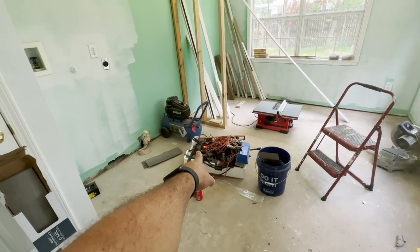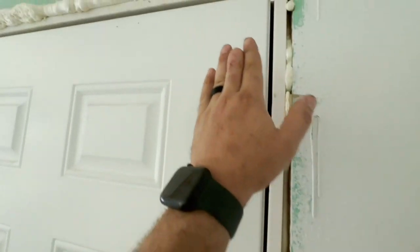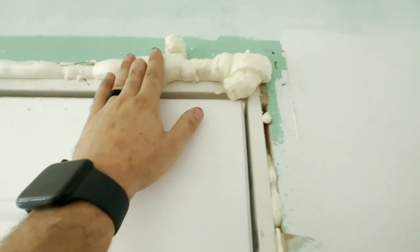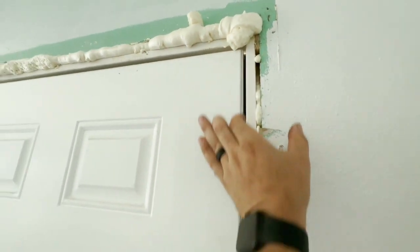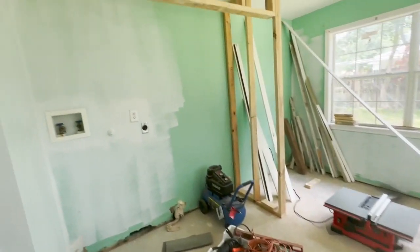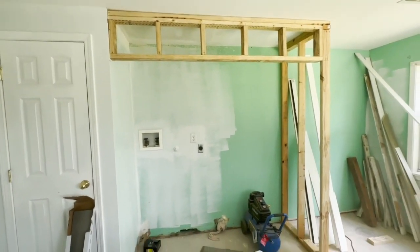So I'll come back with my Rotozip or multi-tool, whatever you call it, and I'll come right here and just flush grind all this off, and then I'll put the trim on it and you'll never even see that, and it'll be nice and sealed. But last but not least, right here is going to be the laundry room/closet.